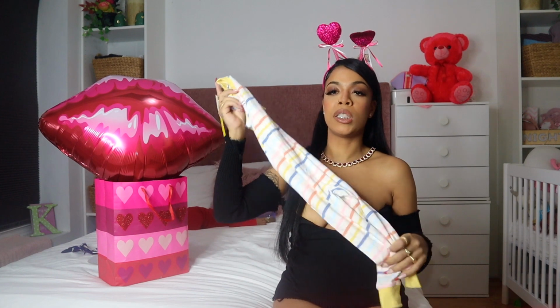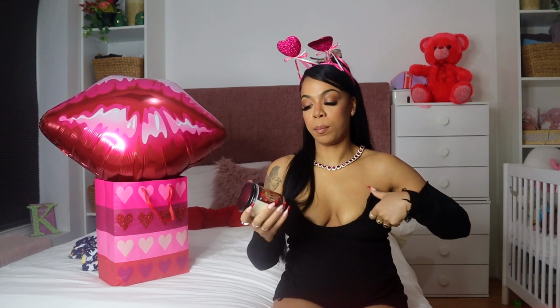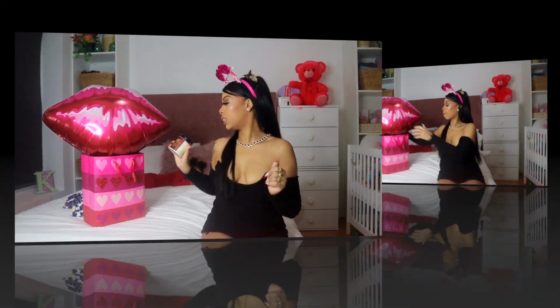Okay, so I want to start with these pajamas that I got her. She needed bigger pajamas, so I got her just some new stuff from Old Navy. This is a candle. This is really just for me. It's literally the Valentine's Day candle from Bath and Body Works. And yeah, it says love on it. She really loves to smell the candle before I light it.